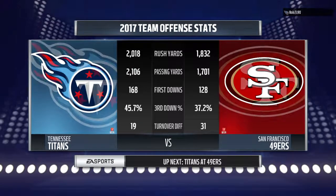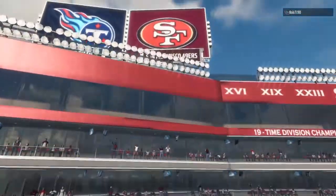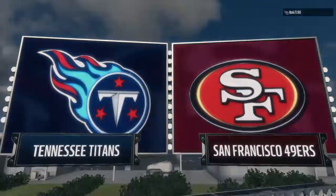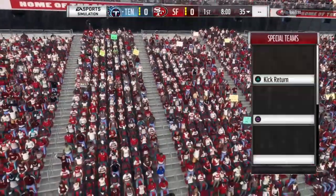Hello, everybody. I'm Larry Ridley, and this is the NFL on EA Sports. We've got a matchup today where the focus will be on the passing game. The 49ers are top 10 at defending the pass, and they'll be going up against the Titans, who will need to solve that secondary. Thank you, Larry.